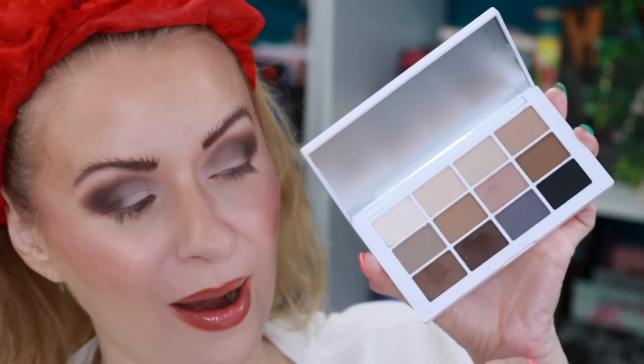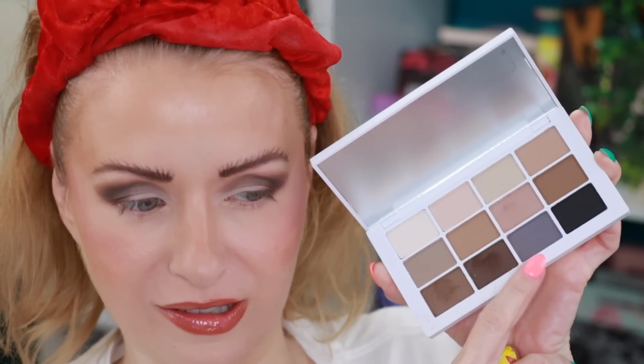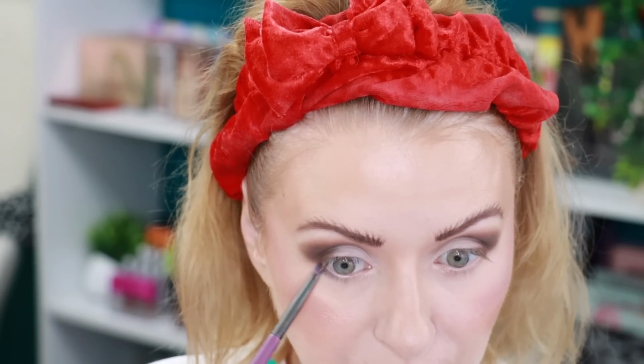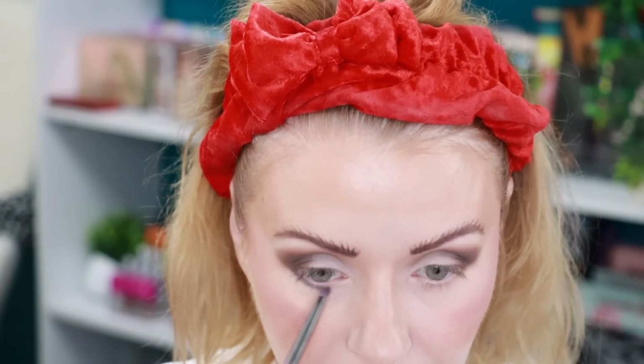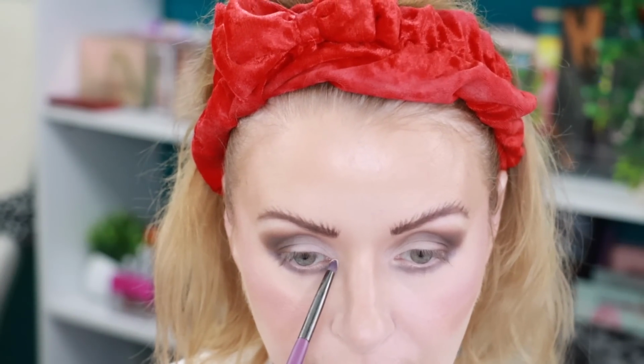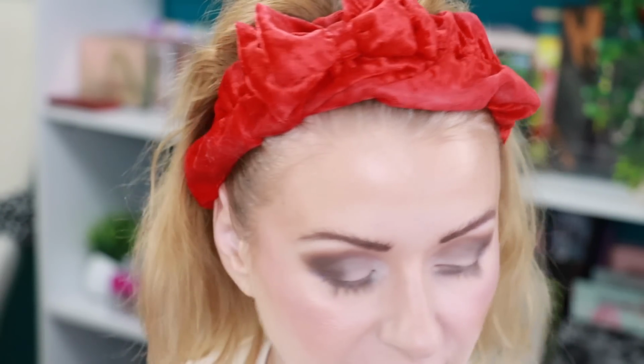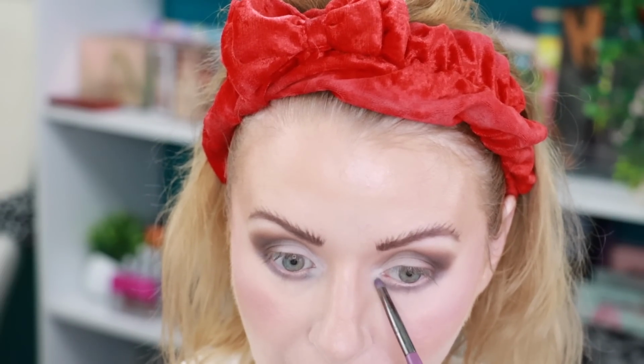Not the shades I'm used to, or eye looks I'm used to creating, but we're going to go with it nonetheless. I feel like I should bring in some of this blue since I'm wearing a blue dress, like this gray shade. So I think I'm going to do that for the lower lash line. I'm using a Game Beauty E09. Now with that same brush, I'm just going to pick up the lightest shade and add it right in here, the inner corner.